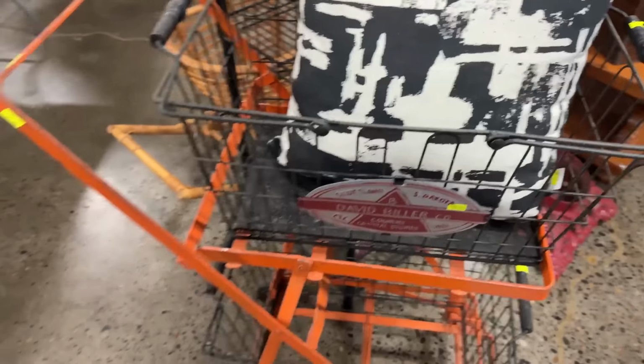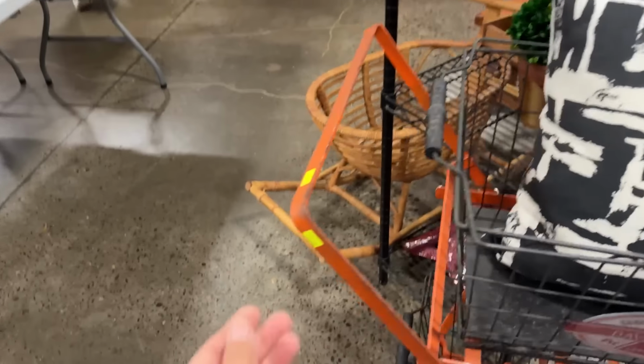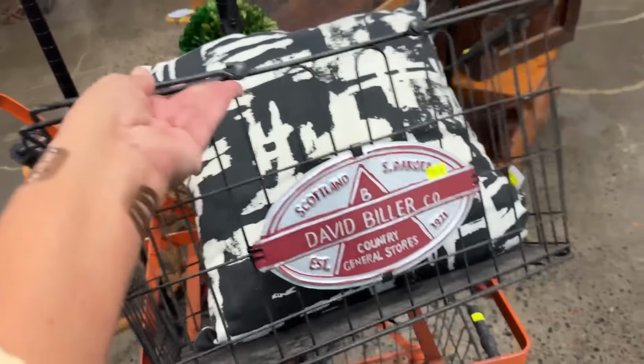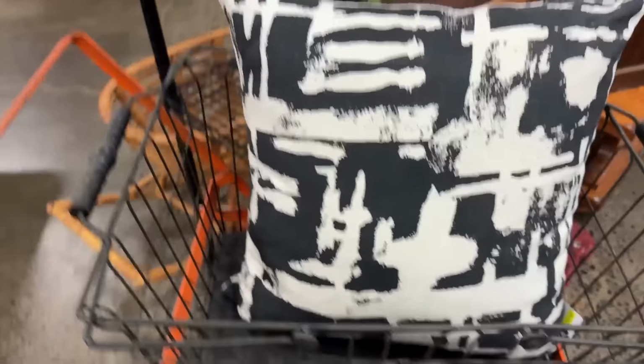Yes. I thought you said lift for a second. I was like, oh, I got you. And then this is 175. So the basket is 12.50. It's pretty cool.